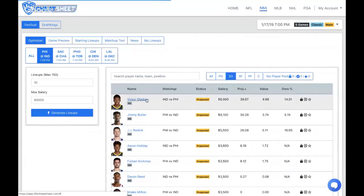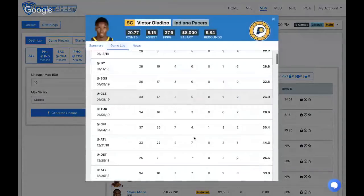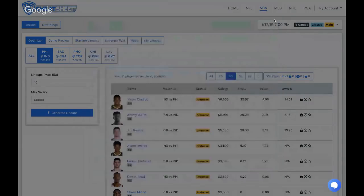Oladipo, I don't know what to do with Oladipo, man. 8,000 is a fair price tag for him, but he just hasn't really been playing the best. In the past 5 games, he hasn't got you more than 30, and he had a couple of pretty big duds in there. He's still scoring the ball, he's just not doing much else in other categories. It's like, do I want to pay 8,000 for a guy that I need at least 40 from for value, and he hasn't come close to 40 in the past 5 games. So I think he's a GPP play only for me.